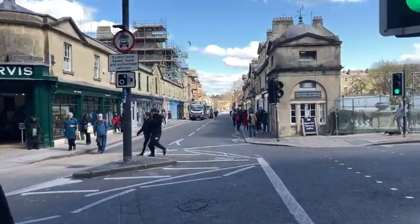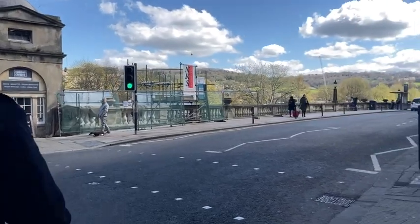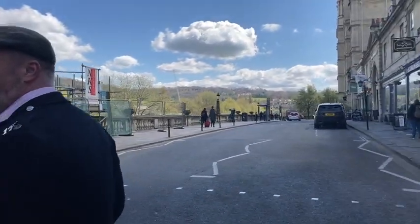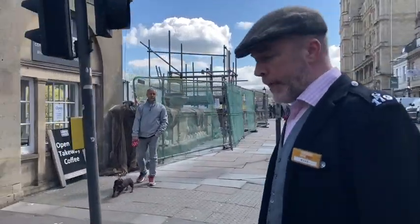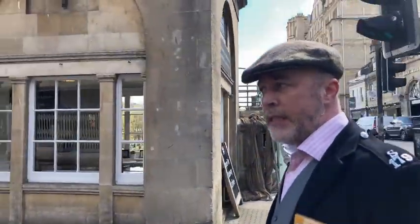We just need to cross the road here. There's no traffic, so we can go straight across. And Pulteney Bridge was constructed by Robert Adam. Now, he was a Scottish architect, and he was better known for his interiors. In fact, he didn't build an awful lot of bridges, so this is rather unique.